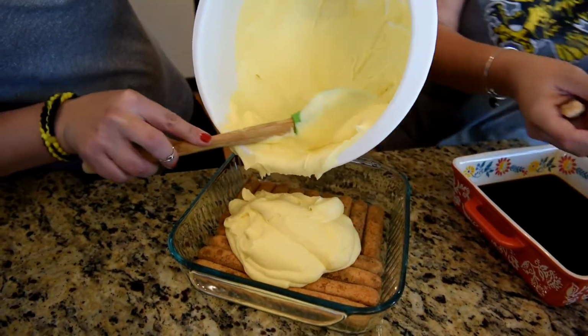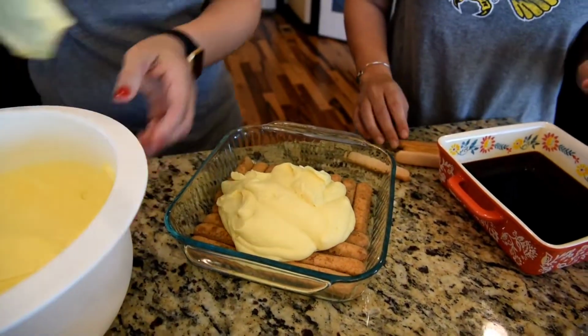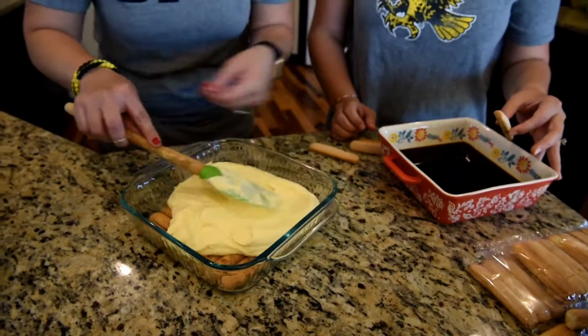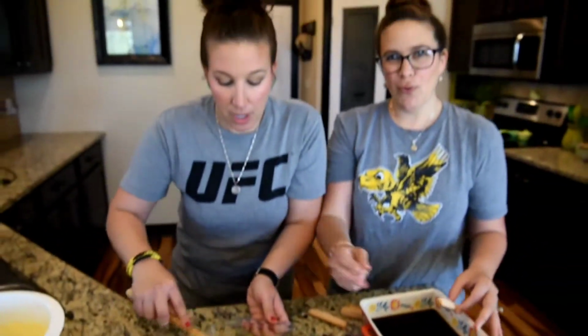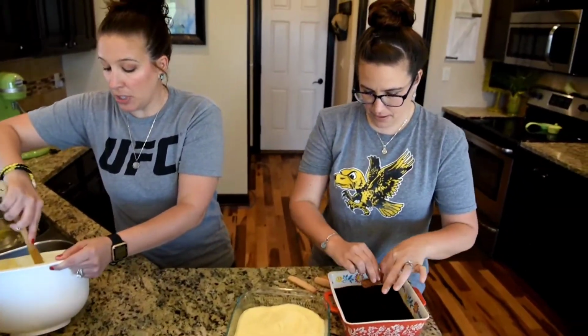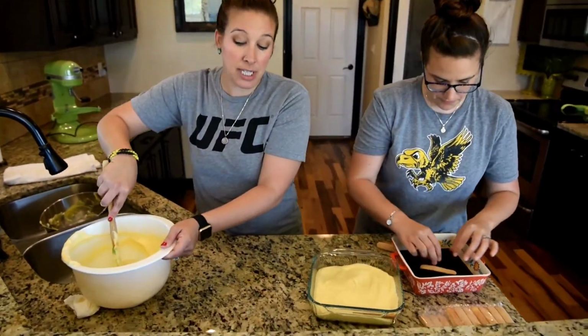So what we're gonna do, half of this is going to go in. It's about half. Okay, half of that's gonna go in. I'm going to just spread it on the top here to get ready for layer number 2. After this layer, I'm gonna let Jessie do that, and I'm gonna tell you about what we're gonna do here. So this is optional.